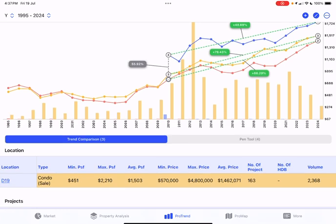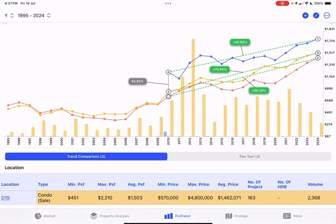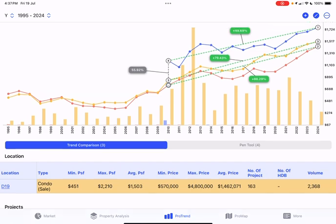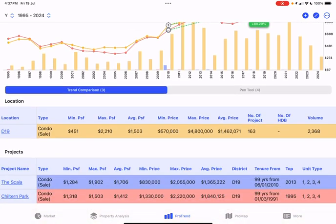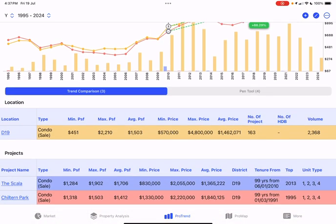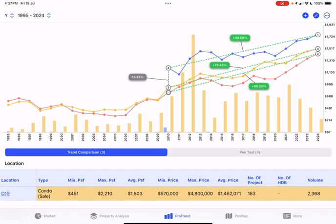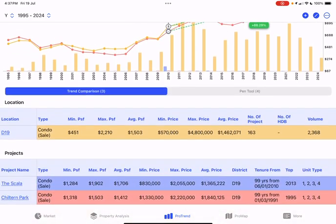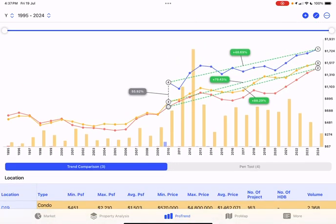Okay, so I generated this trend chart for you, for the whole District 19. The trend chart is the one in yellow. Let me go through the legend first. The Scala is the trend in blue, the uppermost line. Then the Chiltern Park is the one in red, which is the bottom one.